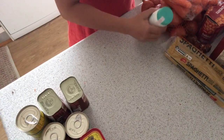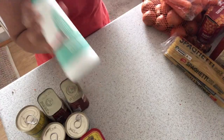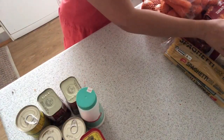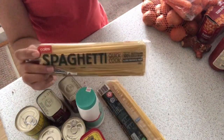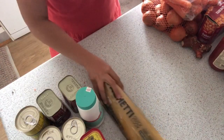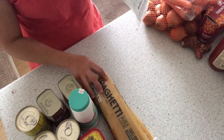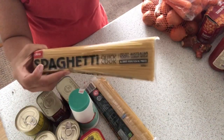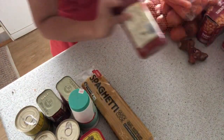And also, I bought iodized salt. So, yan. Gamit ko. I'll always use iodized salt. If not, pink Himalayan salt. And also, I bought 2 packets of spaghetti. Super cheap yung spaghetti, guys. It only cost me $1.20. So, $1.20 for 500 grams of spaghetti. Busog ka na niyan. Marami ng maluluto sa isang pack.